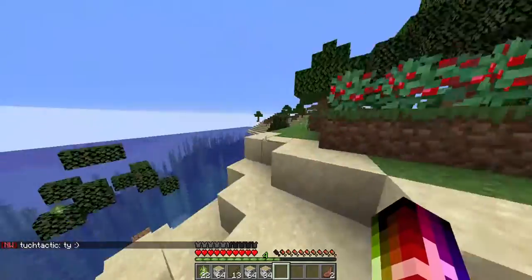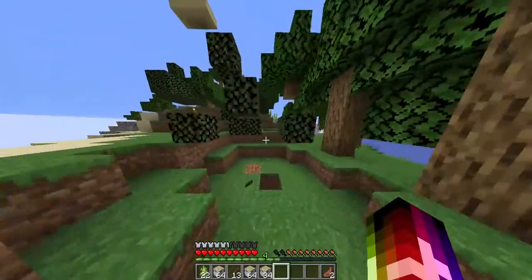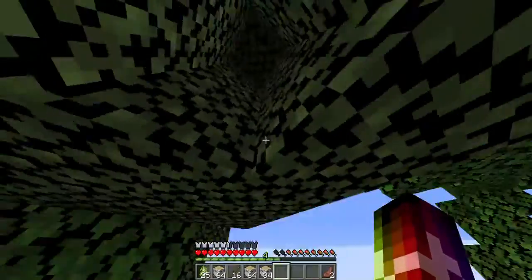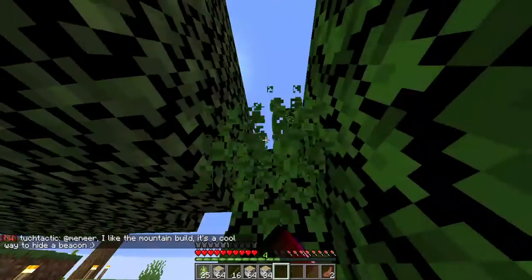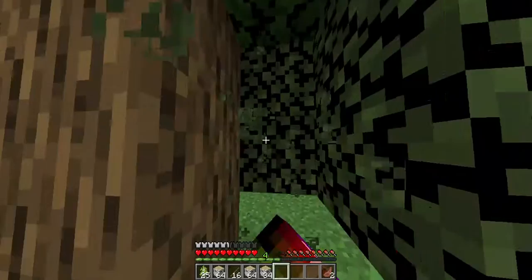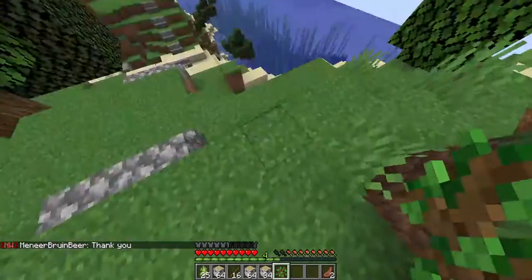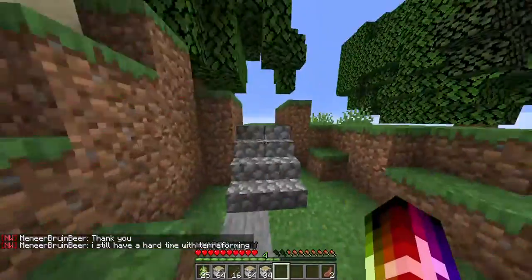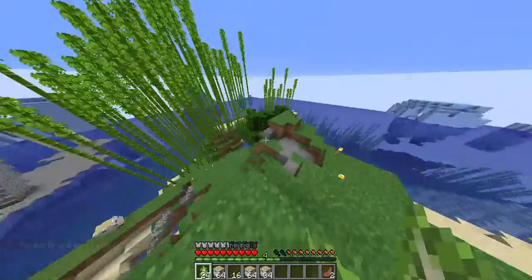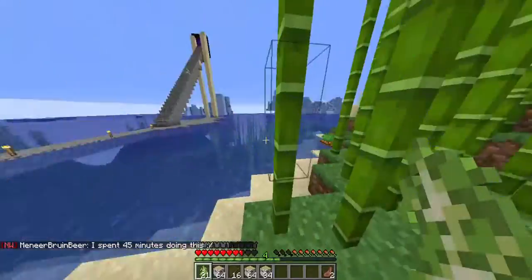I believe I've done all the trees on my island. Oh, it's connected there. Of course, something drops and put it there so it can't spawn. Oof. I've also got like a livestock of bamboo.